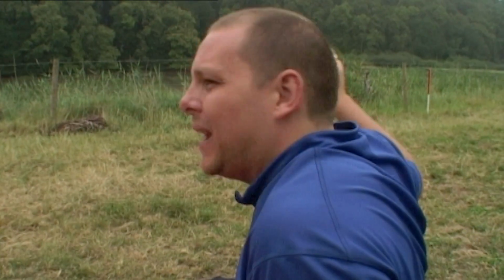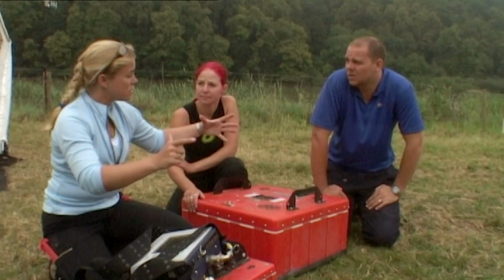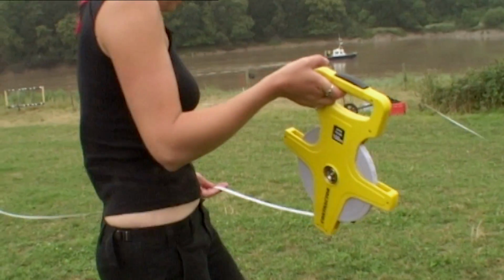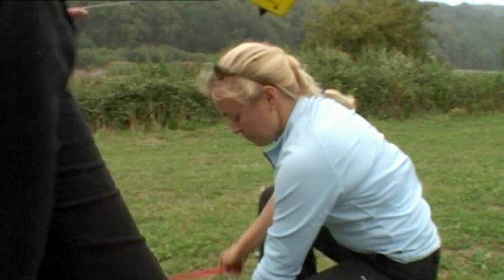Okay, so your plan is what? To start where we saw the features in the mud? Well, I think what we're going to do, because we do have a feature that we are thinking is a footing of the bridge, is start right on the edge of the river, and work our way up the field here.